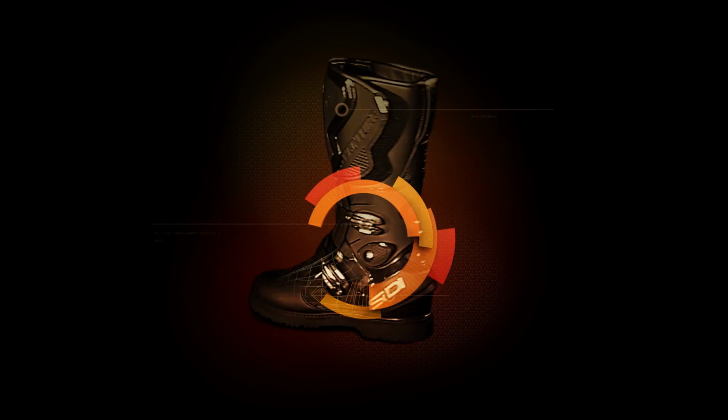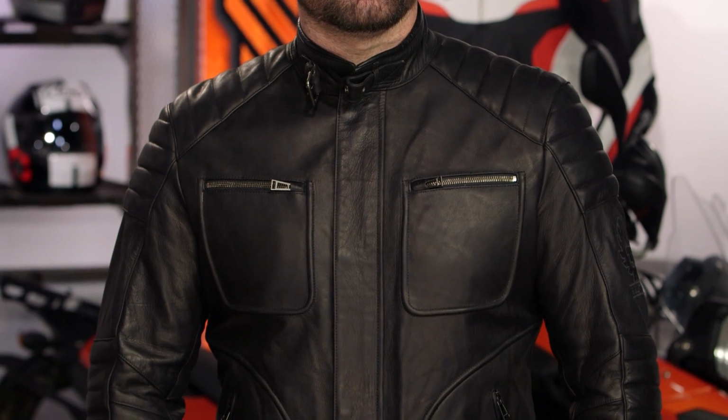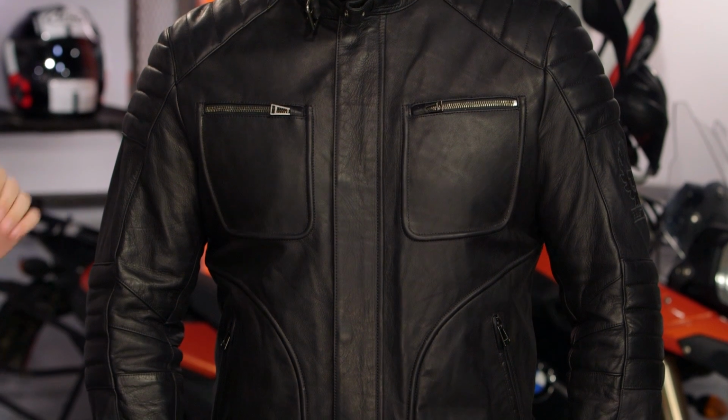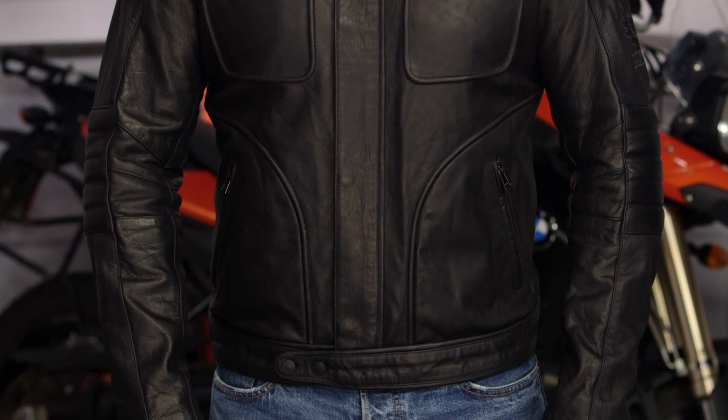Welcome to our detailed breakdown of the new Belstaff Raleigh Leather Jacket, available at RevZilla.com. This is the Raleigh, and this is Belstaff. You need to understand something about Belstaff. They've been doing this for nearly 100 years. They started in the UK. They make super premium, super high-end motorcycle jackets, and they also make high fashion pieces as well.